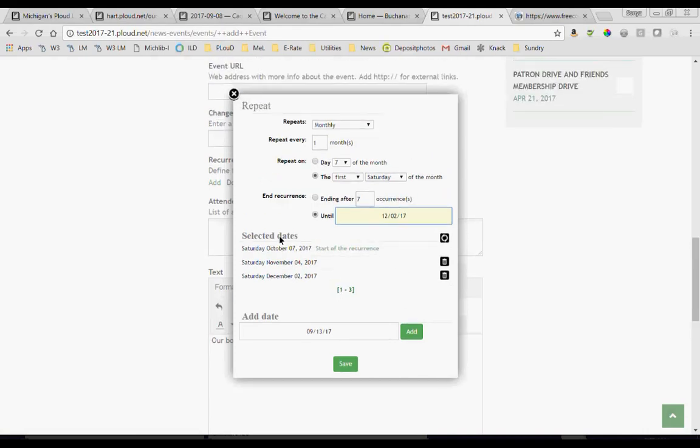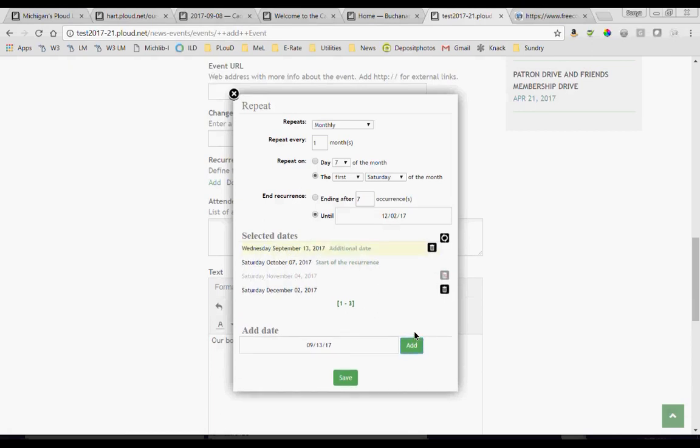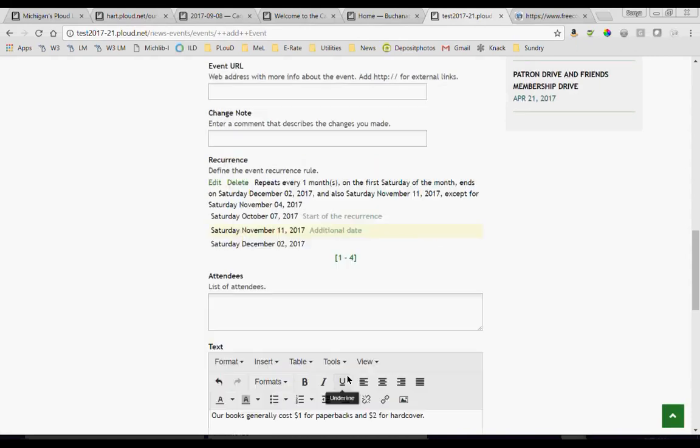Now it's going to show me all of the dates on which this is going to appear on my calendar. Let's say that for a staff in-service, the library is going to be closed on Saturday, November 4th. We can come over here to the Exclude button and mark Saturday, November 4th off, and then we can add an additional date, and it defaulted to September 13th. I'm going to go ahead and go into November and make it the second Saturday and add that. So now we can see that we have an additional date of Saturday, November 11th, that we've excluded Saturday, November 4th, and then it also appears on October and December's calendars. And I can save that.